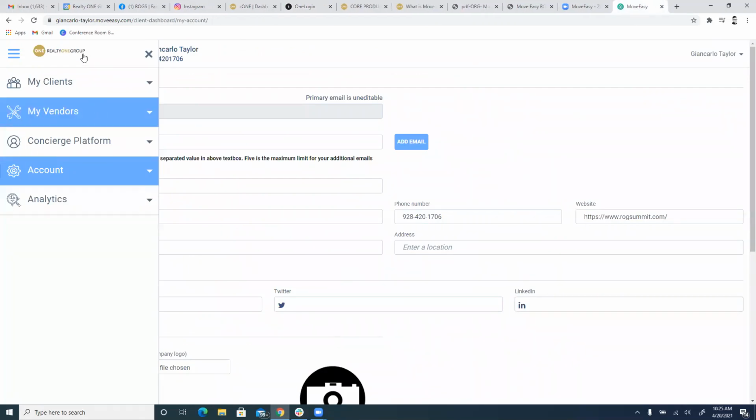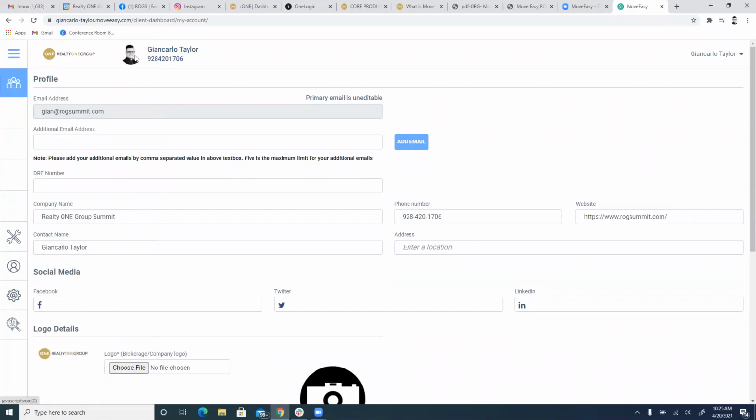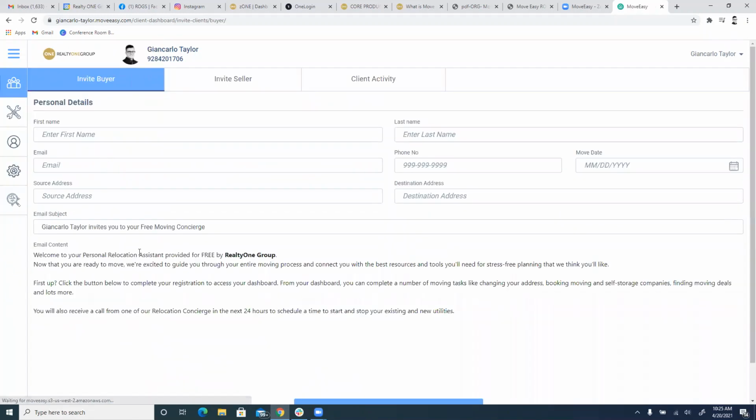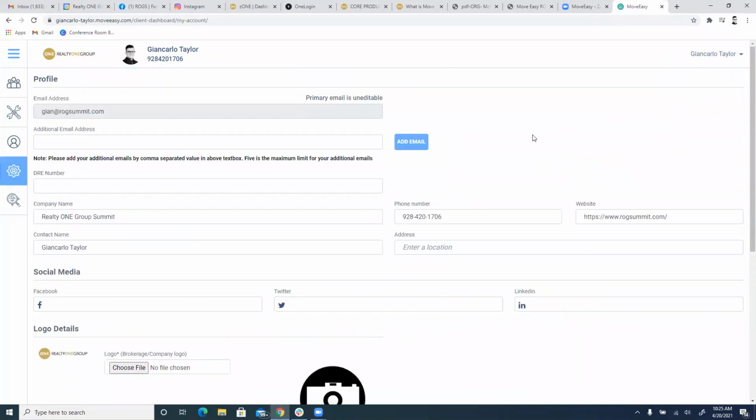I'm actually at my profile. Let me just come back to the home page here. I don't really have clients in here because I'm not an agent, so usually that just shows up through clients. But what we're going to do is I'll run through the profile area just to make sure that everything is set up how I want it to be.